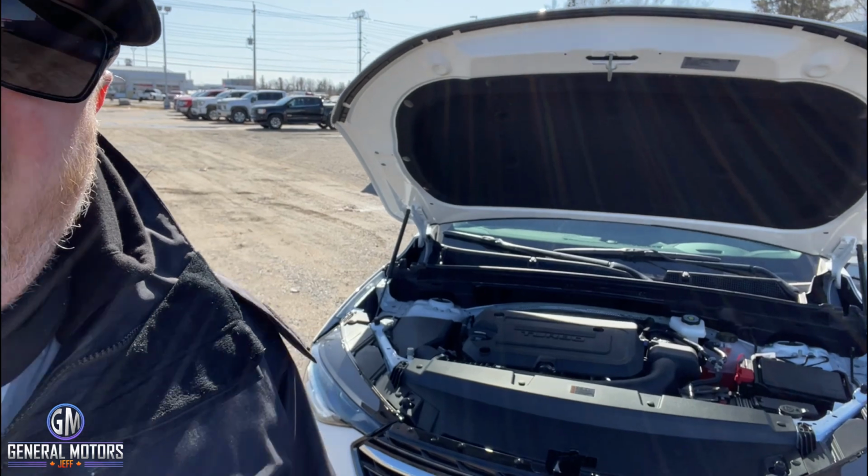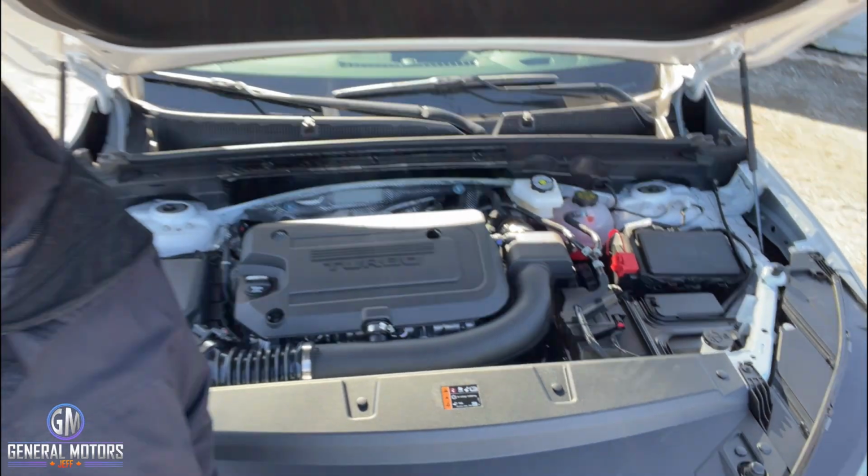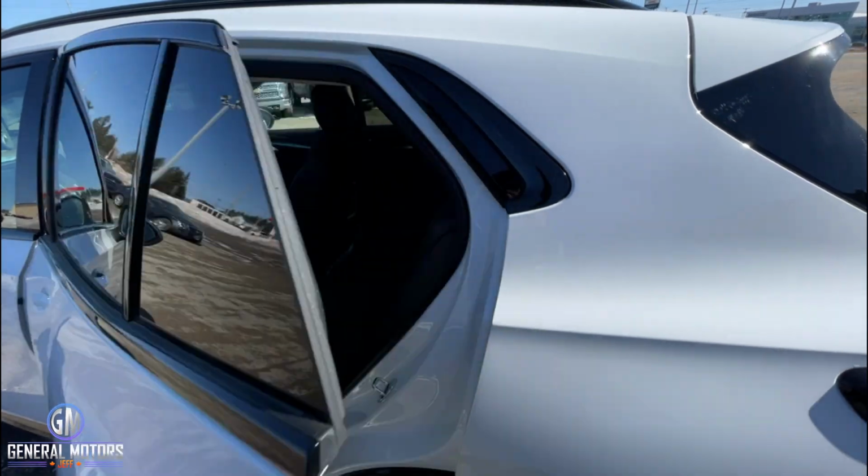If you want to have a look at that engine, unfortunately or fortunately, there's not much to see nowadays. Most is covered up because it's just getting fixed by the techs at your local dealer. All right, next let's jump out back and look at what's back here.